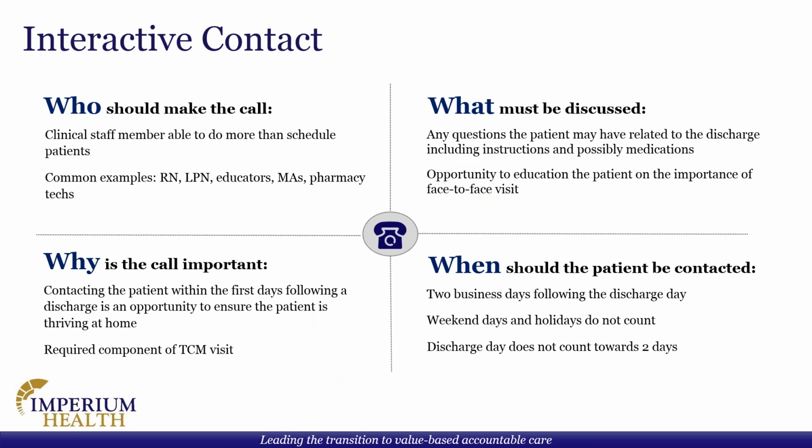The interactive contact should be made by a clinical team member. So we will usually promote LPN, RN, educators, MAs, or pharmacy techs as the person making that initial contact. One of the reasons why we include pharmacy techs in that is because you might be including questions related to medications prescribed as part of the discharge or even discharge instructions. And then it really is that opportunity to resell or re-engage the patient on the importance of the face-to-face visit.